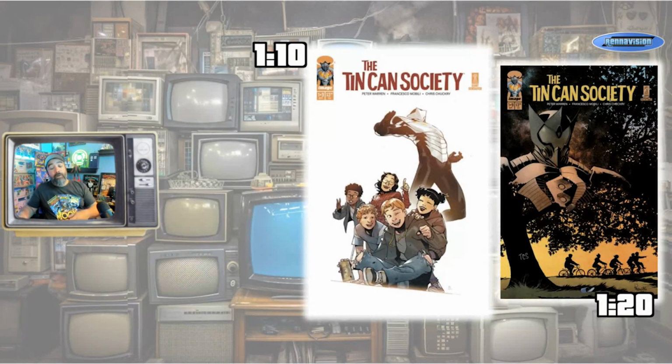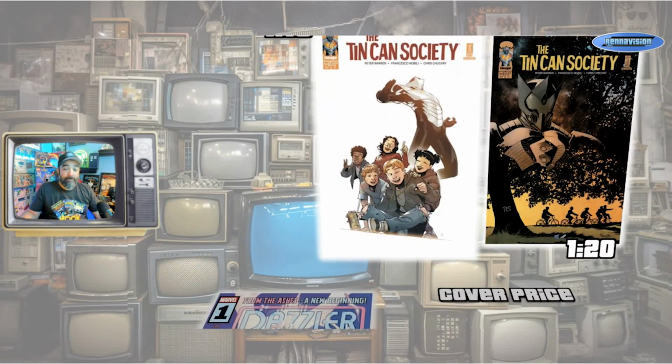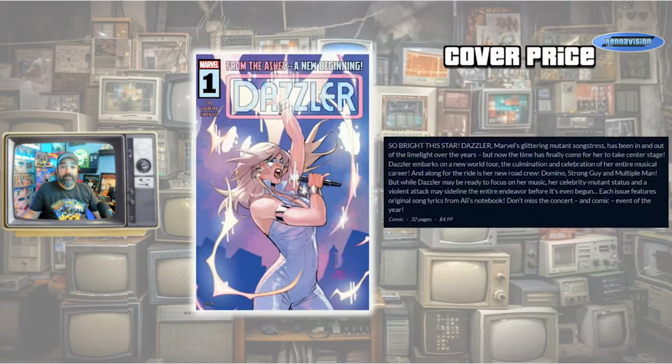And now we get to Marvel, who I said has a few number ones this week. Starting off with Dazzler. Who wanted this? I think everyone was expecting Taylor Swift to show up in the movie, and then that would catapult Dazzler into new heights, and then a new storyline, new number one, and a new ongoing series would be justified. But that didn't happen.